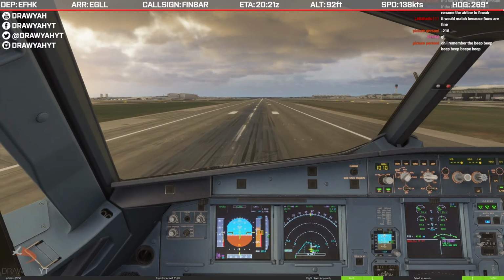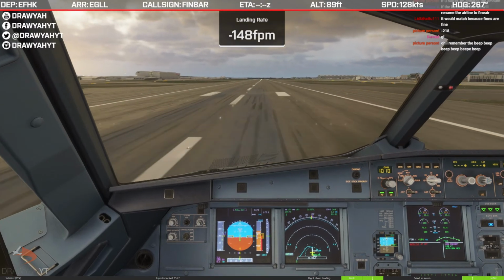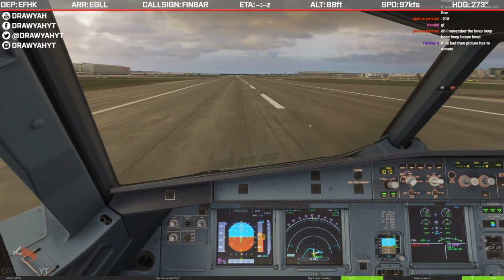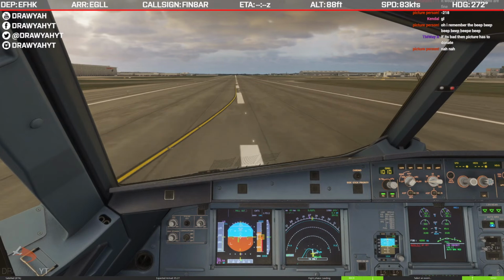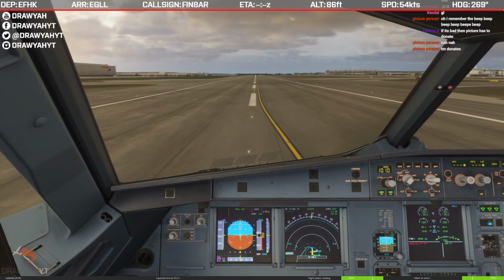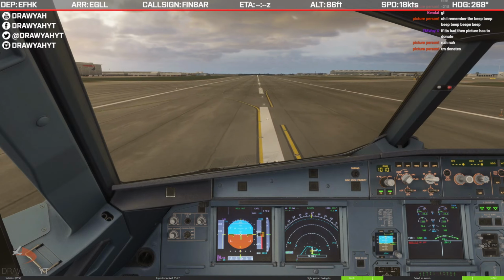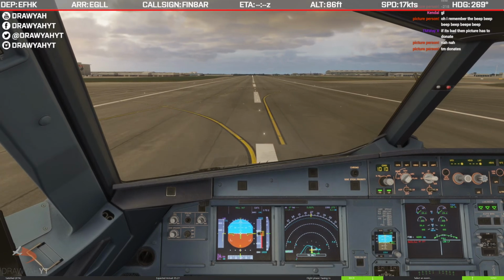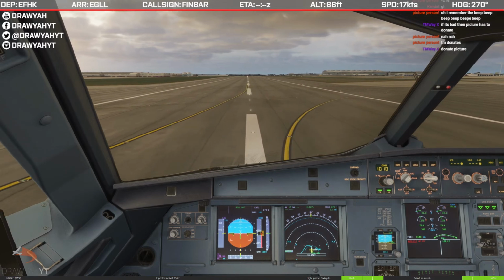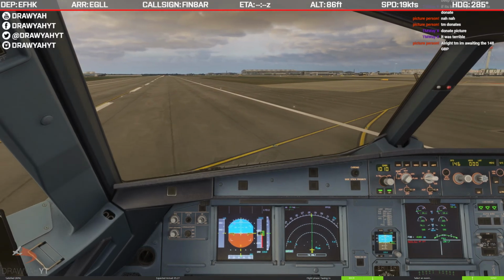Right, idle throttles, that's going to be a heavy landing. Reverse is set. This is the idle. Okay, veering to the right. A little bit too much rudder there, I think, in my touchdown. That I'll put down to the fact that the frame rate just slowed down so much that I was overcorrecting it there.